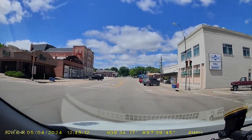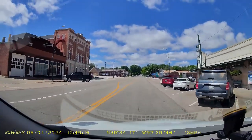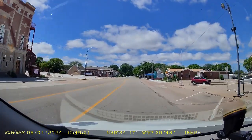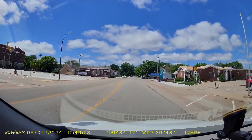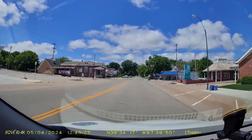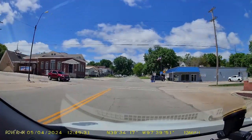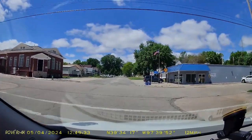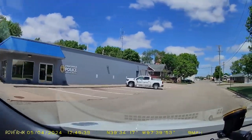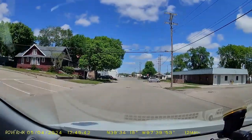The building off to our right says Rod's. Looks like it might be a grocery store. I don't think we've ever been downtown Concordia. And then we're coming up on their police station. Yeah, I think we'll go around the block here. There's their police station, animal control.